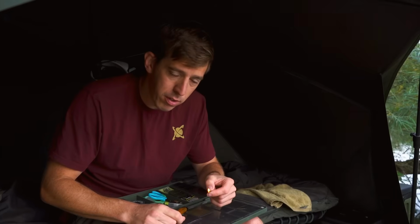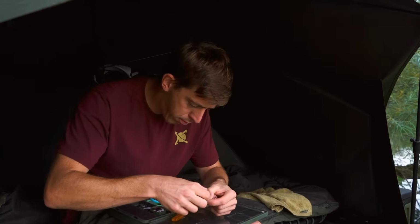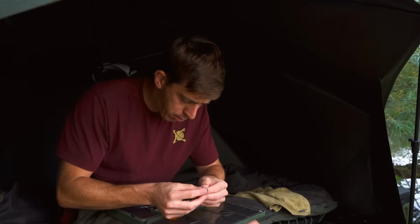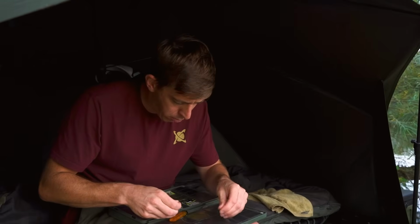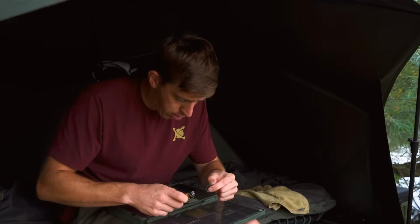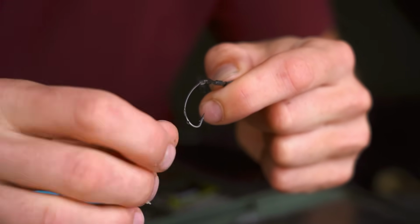So wait for it to go. All I'm doing is just melting that down. And now I can pull that straight off. There we go, watch fingers. That got caught in the barb. There's my bait screw. And same again. Overheat that, and then bosh, straight off. New hook ready to go on.